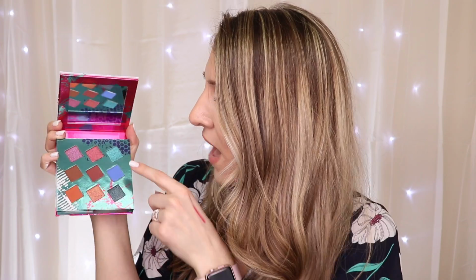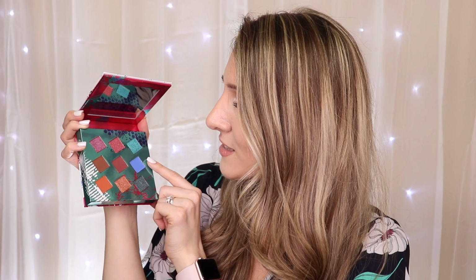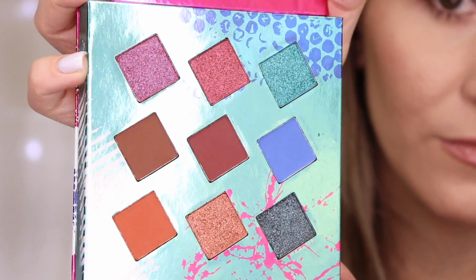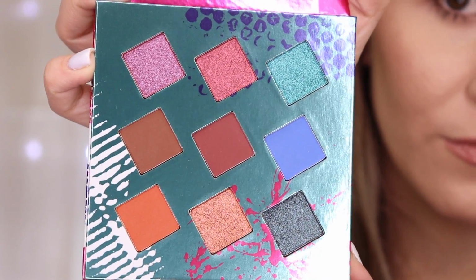Here she is. It's like a fun splattered look. It's a little thicker than I thought it was gonna be. That is gonna be a little bit bulky to store. Ooh, but that blue is so pretty. I don't have a blue that color. That is gorgeous. Those shades are all so pretty. This one has a little bit of green in it too, and that one. This is a super pretty palette though. I'm excited to experiment with this a little bit.